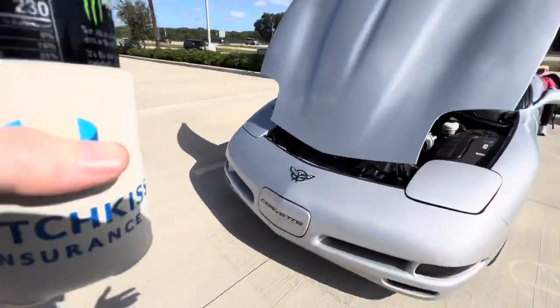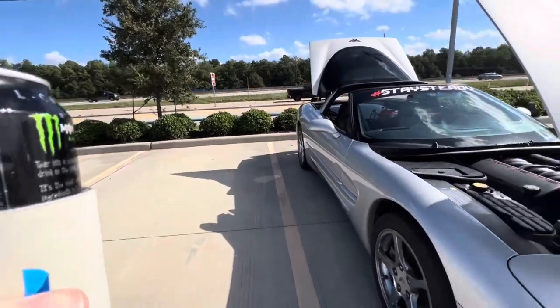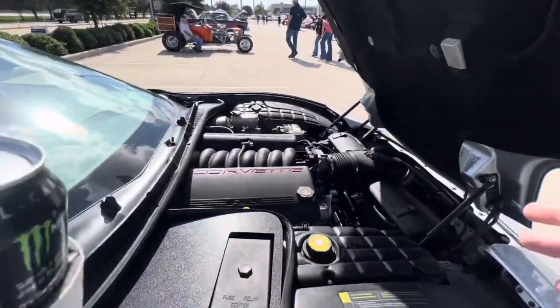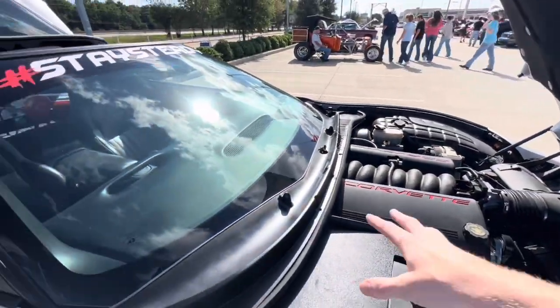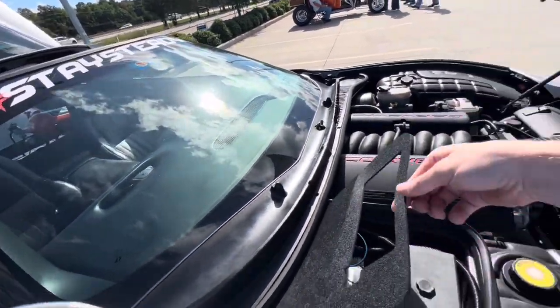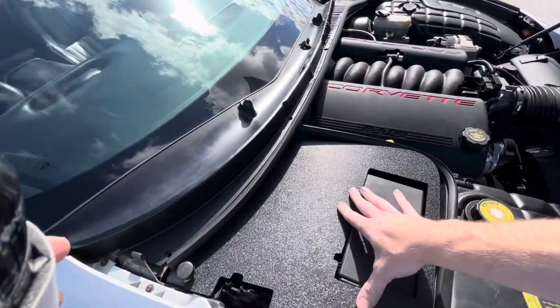Brought the beauty of the Vet with the nitrous setup. I know a lot of you guys have not seen the nitrous setup yet. We have got the plate here. We've got it all running in with lines. We've got all the nice stuff sitting here. As you can tell, here's the lines in the battery tray here.